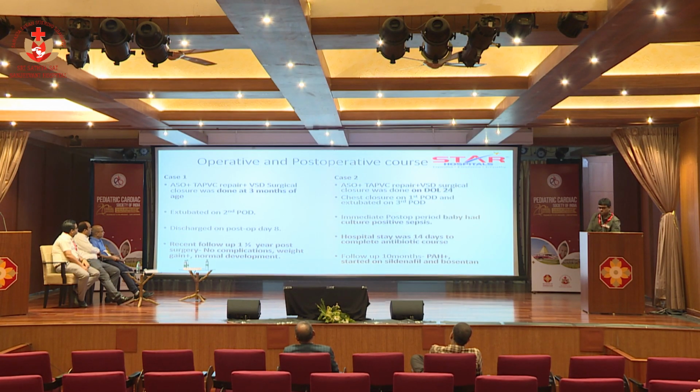Both of the cases underwent complete repair, that is arterial switch operation and TAPVC repair. The first case was at 3 months of age, and the post-operative course was smooth, with no post-operative complications. At recent follow-up, 1.5 years post-op, the baby is doing well with no long-term complications, with appropriate weight gain and development. And case 2 underwent surgery at day of life 24.